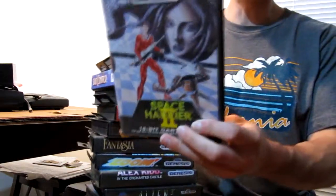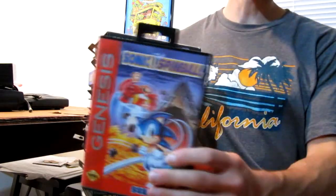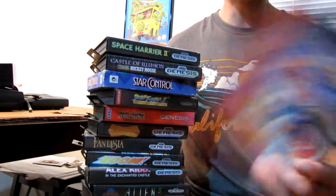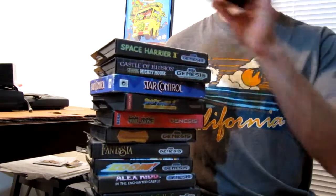Space Harrier 2. Sonic Spinball. Now this game I love, but this one in particular that I got from the lady is just the case and the mail. There was no game. So, I don't know. Maybe I'll put that over by my Sonic 2 poster. Loose manual for Terminator 2.